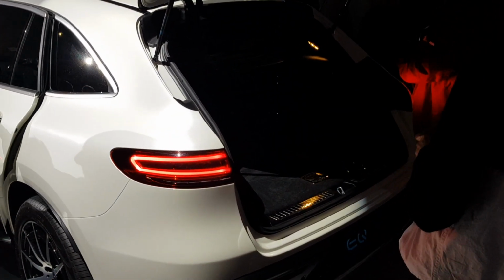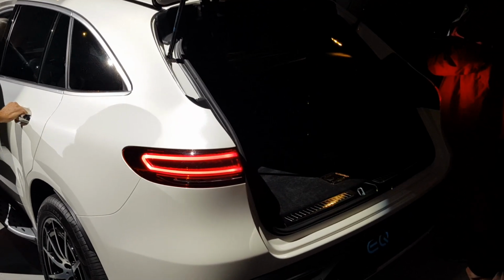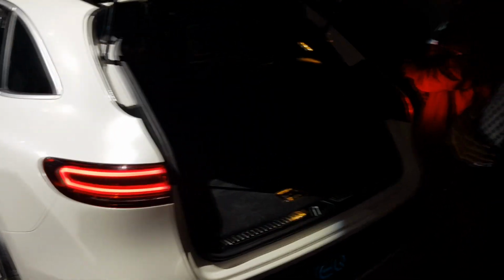Here's the boot of the car. It's a little bit more of a coupe style, but it's probably a cross between a coupe and a normal SUV. There's quite a bit of room back there as well, so yeah, it's not too bad.